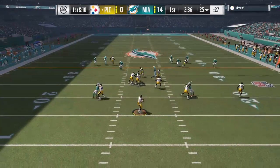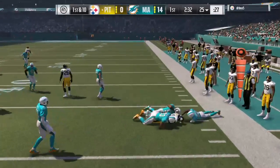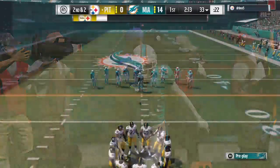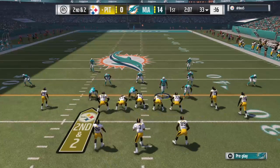They go back to the air here after the INT on the last drive. Brought in by Coates. A good pickup there. 8 yards on the first down completion. So they complete the pass, and now they face a second down. That time they hit him out of the slot on the drag.